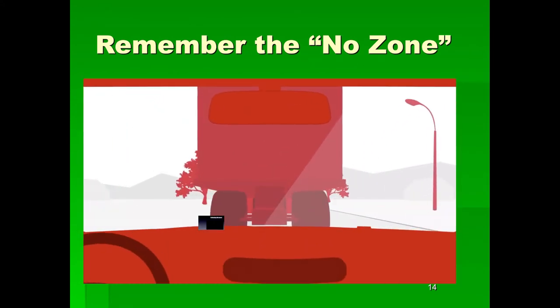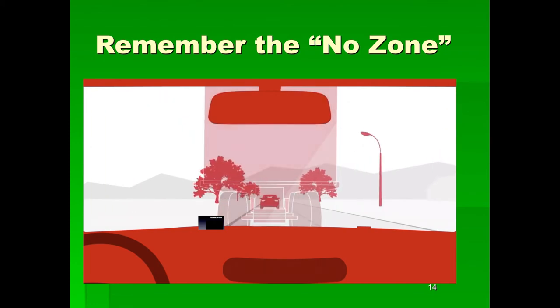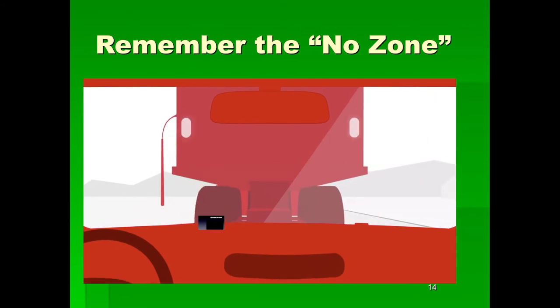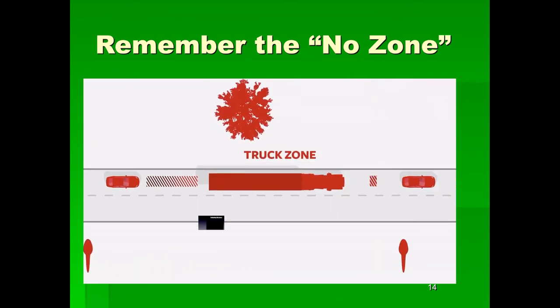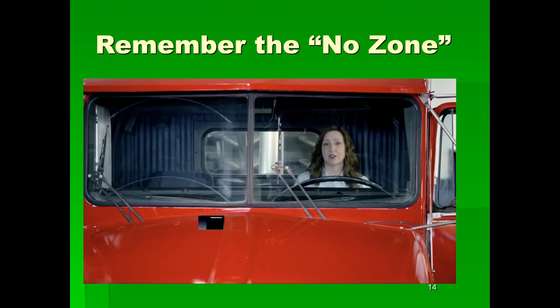Driving too closely behind a truck isn't safe either. A tractor trailer blocks a huge part of your view, making it hard to see what's up ahead. If they have to stop, your only warning is their brake lights, and sometimes that's just not enough. So always allow room for the truck zone, and give yourself a few extra seconds of space in front of or behind them. Remember the truck zone when you're on the road, and don't forget to share the safety with your friends and family.